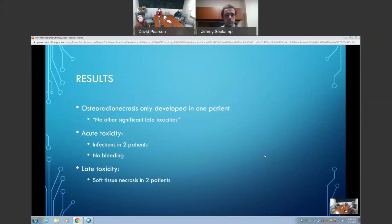So again, moving towards these side effects that I've been mentioning throughout, osteoradionecrosis only developed in one patient of the 56, I believe, that they had total. They claimed no other significant late toxicities. They had acute toxicities of infections in 2 patients. So that's just going to be related to the fact that this is an invasive procedure. You're placing physical sources into the patient. They need to remain there for a long time and not get infected. You are running something of a risk of infection when you do this procedure.